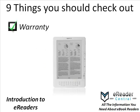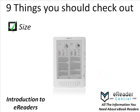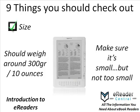Number 5. Warranty. Since these are new gadgets that are still not fully explored, they'll sometimes have bugs and glitches. Therefore, it's important to have at least a 1-year warranty for cases of bad luck. Number 6. Size. You want it to be portable, especially if you travel a lot. The average e-reader should weigh around 300 grams or 10 ounces. Make sure your e-reader is small enough and doesn't take much space. Also, like I said before, make sure that it isn't too small so you'll still be able to read off of it easily.